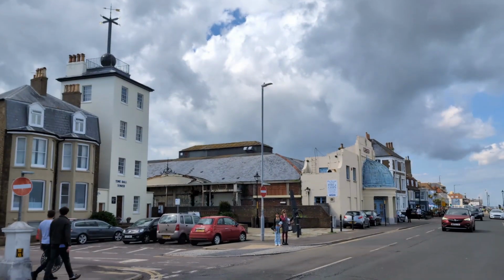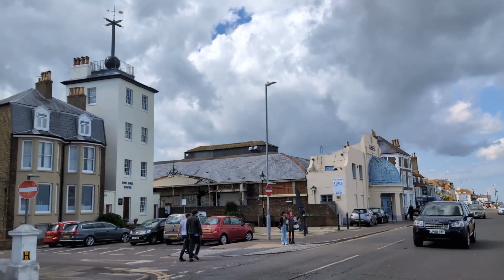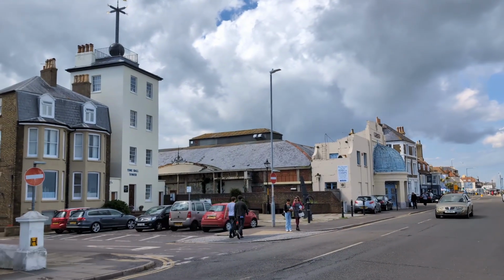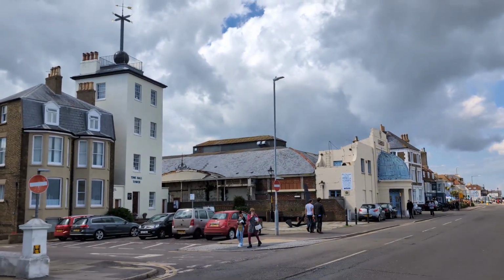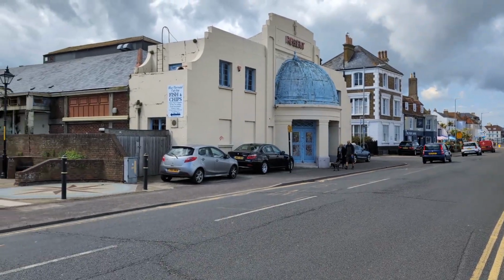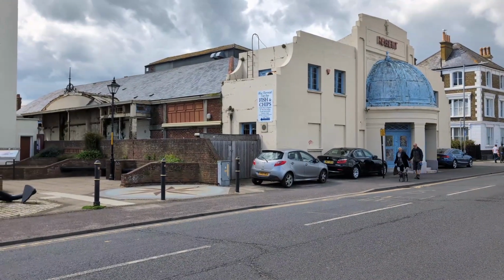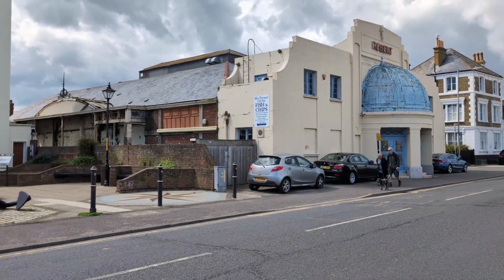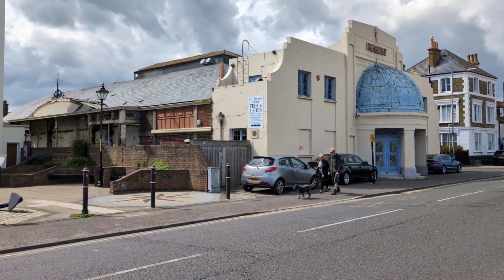Just there on the left, you've got the Time Ball Tower. There's only a few of them left surviving around the world. You've got one up at Greenwich. If you ever go to Greenwich, you'll see a Time Ball Tower there as well. That's the Regent. Used to be, I think, a dance hall or a picture house. That's been empty for about 20 years. The problem is it's got an asbestos roof and nobody would dare touch it.